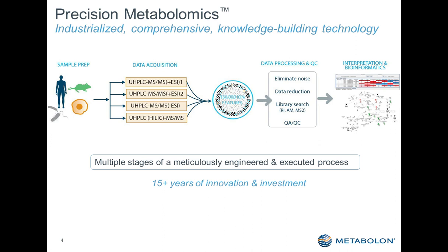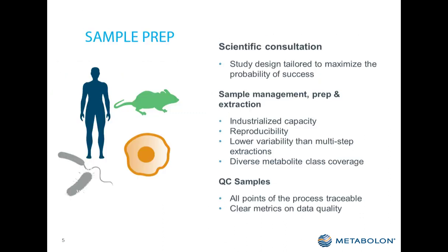The Metabolon Precision Metabolomics platform is much more than just a set of mass spectrometers analyzing different matrices. At the core of our untargeted precision metabolomics analysis is a set of processes and controls, software, hardware, and infrastructure that have been carefully designed to reduce the errors from the analysis and produce the best quality metabolomics data in the industry. This includes controls in all aspects of the process: sample prep, data acquisition, data processing, and interpretation.